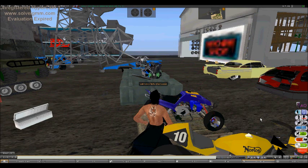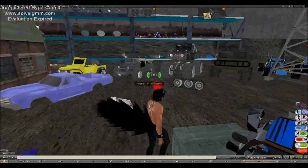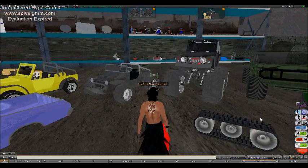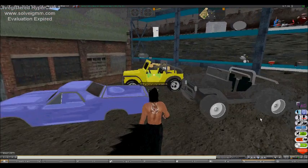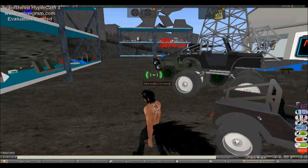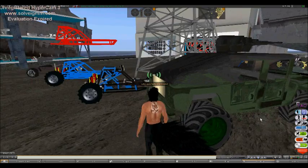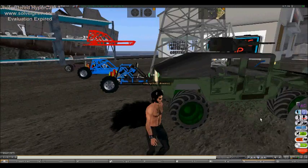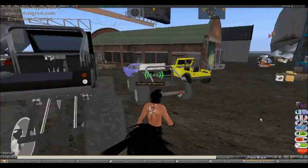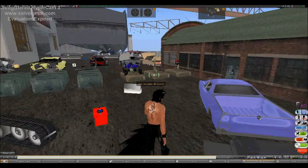Okay, I went and TP'd to a place called Tony's Chop Shop in Fab International, and this is where you can get all these vehicles and all these parts, or most of these parts, are full perm, which means you can buy this, like this Humvee. You can buy the off-road Jeep, and you can script it and actually sell it in your own store or sell it in your own vehicle lot.